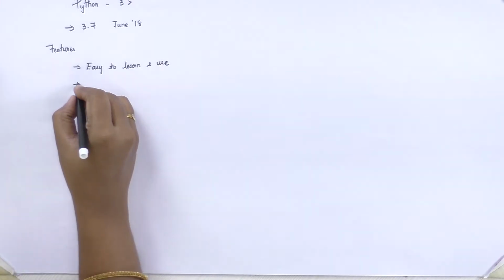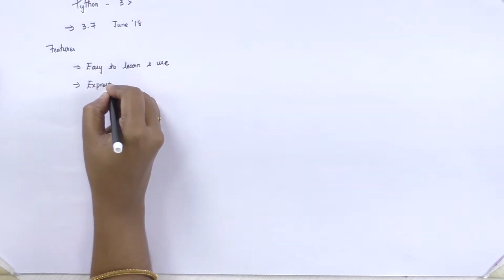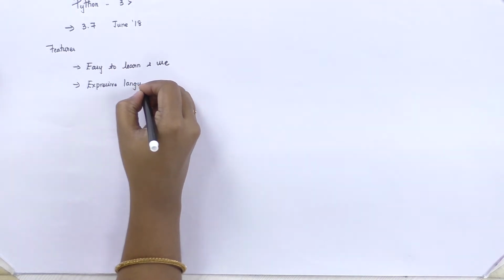And then next, it is expressive, which means beginners can easily understand the instructions in Python. When you have a statement in a programming language and give it to a beginner to understand, comparatively a Python statement will be easily understandable for a beginner. It will express what the statement is for. So it is called an expressive language.